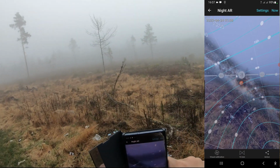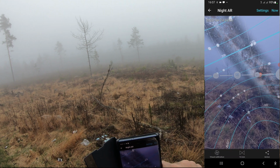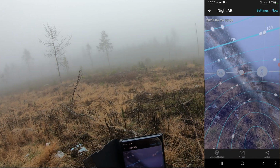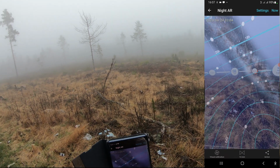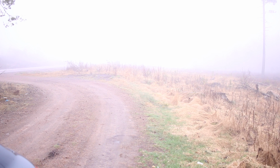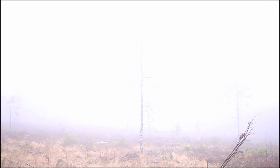1 AM and I got 3 o'clock. Okay, so that's 3 AM, 3:04 AM. I'm gonna put my tripods and cameras over there. Now we are going to wait for the weather to clear up. Then we are going to head back out to these locations.